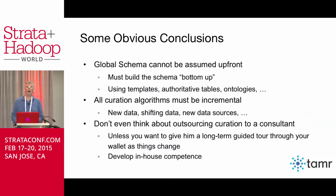Okay, a popular tactic that I hear all the time is: I'm not smart enough to do this, so I'm going to outsource this to Palantir or pick your favorite consulting organization. Don't even think about doing that. Why? Because your expensive consultants will appear at time 0, and they will solve your integration problem at time 0. At time 1, that's obsolete. So then you have to invite them back to fix their model. And then you have to do it at time 2, and so forth and so on. So you're going to give your consultant a long-term guided tour through your wallet whenever anything changes.